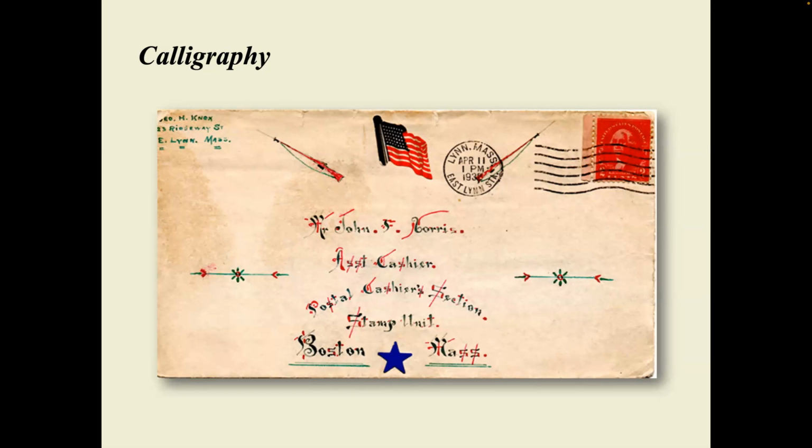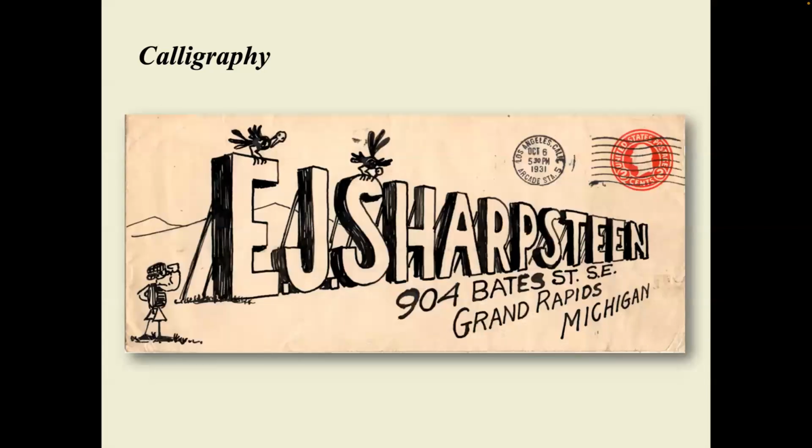Boston, with a patriotic theme. Postal cashier's section. Stamp unit. And, ordering current issues. It's really cool. Next. It speaks for itself. And it's a large size number 10 envelope. It's a government stamped envelope.